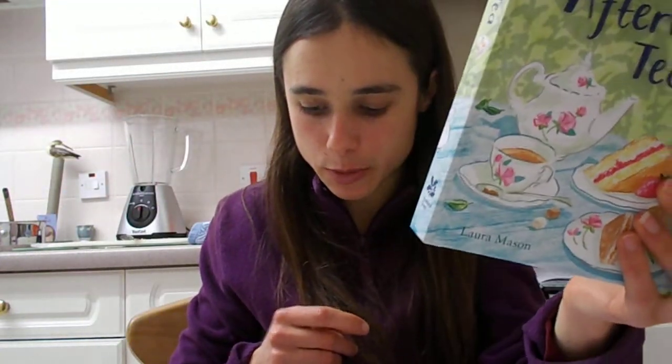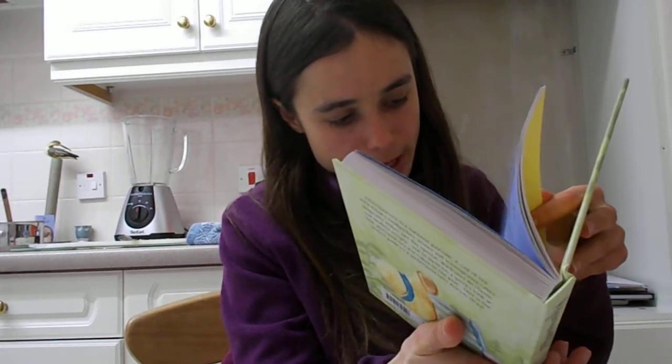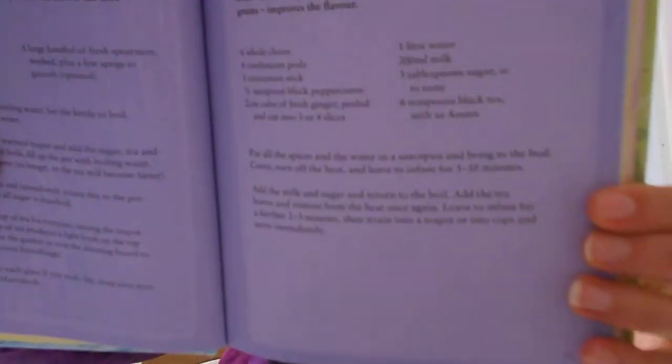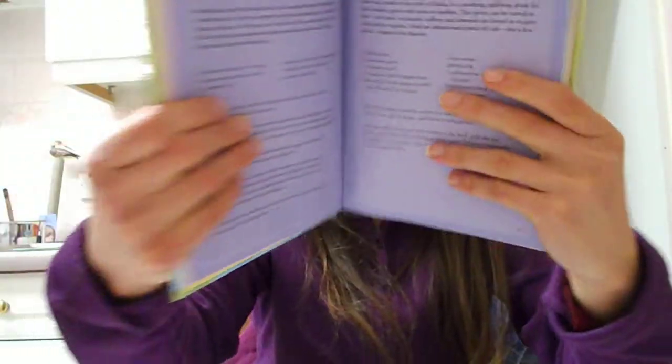There are some recipes in here that I feel I will be able to do myself. For example, on page 19 we have a recipe for masala chai. Masala chai is a spiced tea made in the style of India. It's a soothing, uplifting drink for cold weather, good with toast or muffins. The spices can be varied to taste. Star anise, coriander, saffron and almonds are found in recipes from various regions.